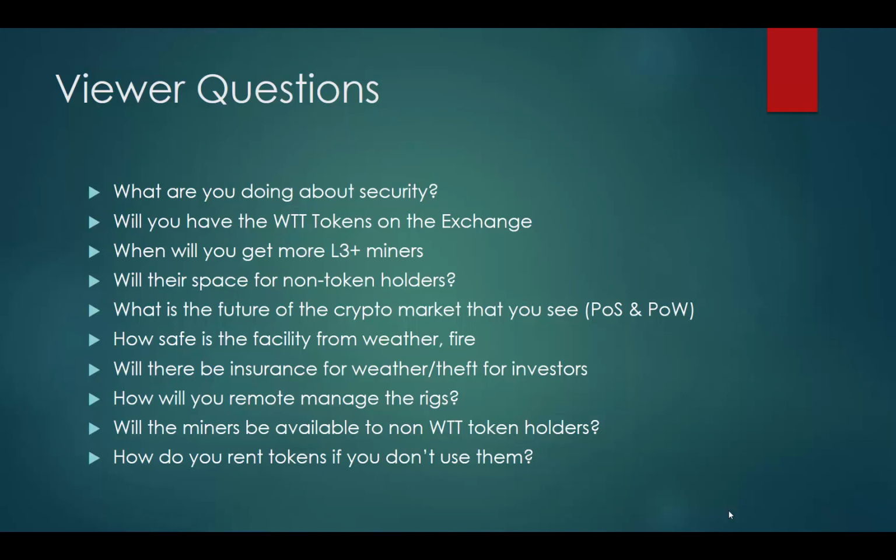Will the miners be available to non-token holders? Like I mentioned, no. I've only seen the new miners coming out as WTT exclusives. That might change, of course, but overall that's how it is.